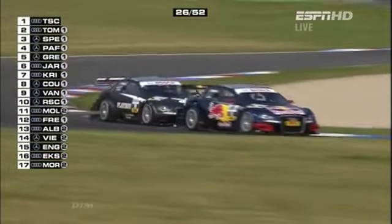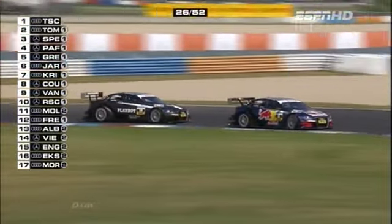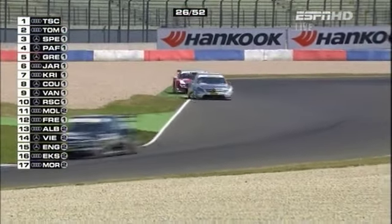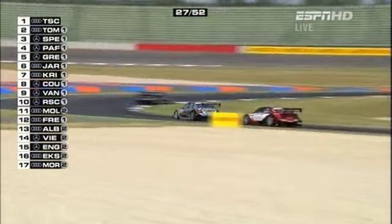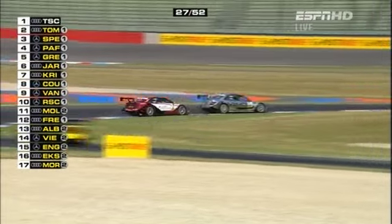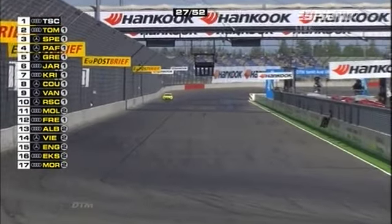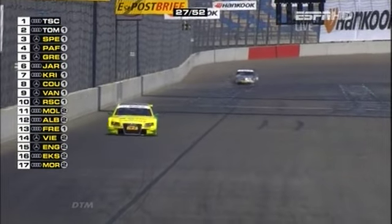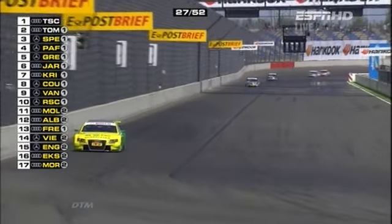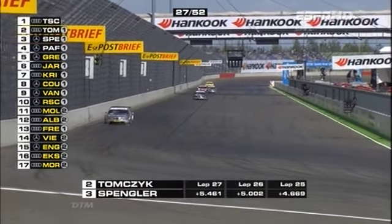As Ekstrom in. So those that have done two, Molina, Albuquerque, Victorious, where are we? Ekstrom, Engel as well, and also Mortara. So just so enthralled by this battle at the moment between Jamie Green and Oliver Jarvis, as it is absolutely relentless. But just look at this. The huge gap that exists now between Tomczyk and Bruno Spengler.